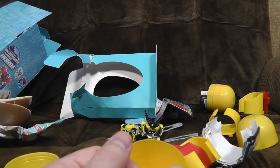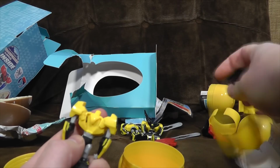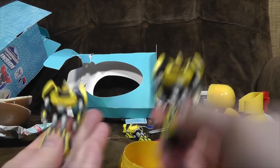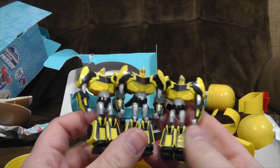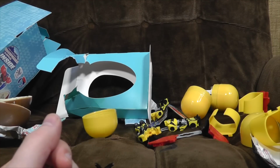Well, I've now got an army of Bumblebees. If there are any particularly big Bumblebee fans out there who want multiple small statues. But which is the best one? Answer, they're all freaking identical. Exciting. Oh, well. Well, they did another one, too.